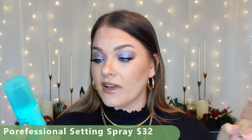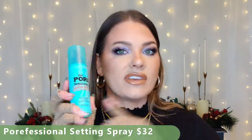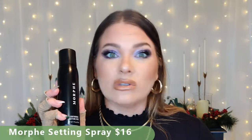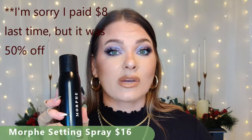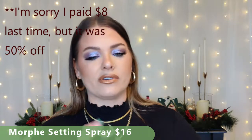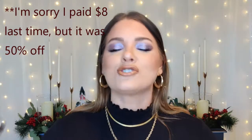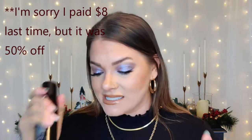Next, we have the Porefessional Super Setter. This is my favorite mister, my favorite setting spray. It does an amazing job. This is my all-time favorite setting spray. The best setting spray that is drugstore would be the Morphe setting spray. It's only $8. I think it works really well. I love the mister. Let me see if you can... Do you see that? Like it's just super fine mist. So I really like this as well, but the Porefessional is my favorite.